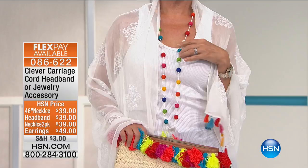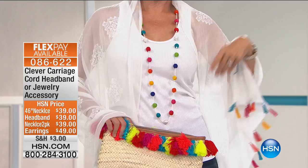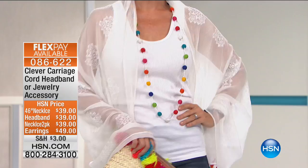You can see how amazing the models look with the necklace and the tassel clutch and the scarf, and it kind of pulls you together. And it weighs nothing. Like Kim said, this will be your uniform for the warmer months. This is my uniform for summer.